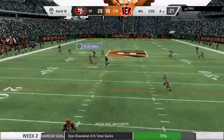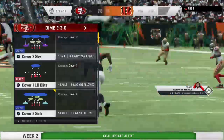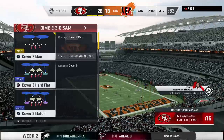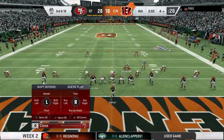Eluding the pressure right. Airing one out for Boyd. And that will be incomplete. Tried to dial up the long one way out there, but it'll be 3rd down. This defense was definitely alert to the possibility of the deep ball, and they were more than ready for it. They've got the lead, 4th quarter. Maybe can expect more passes like that downfield.